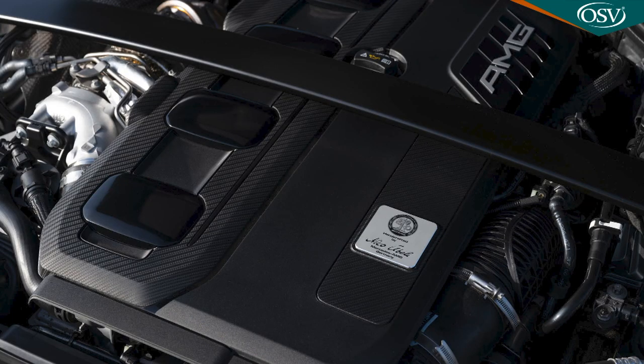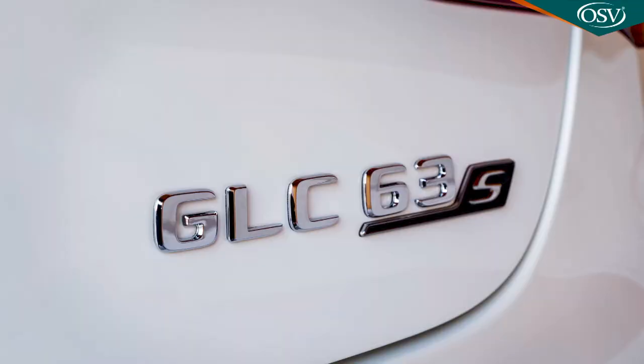When you compare engines like for like, you're going to need a lot more, of course, for the full-fat Mercedes AMG performance variants. The GLC 43 version, with its tuned mild hybrid engine, remains just about affordable, but you'll be getting up towards six figures if you want the top 6.3 S model.